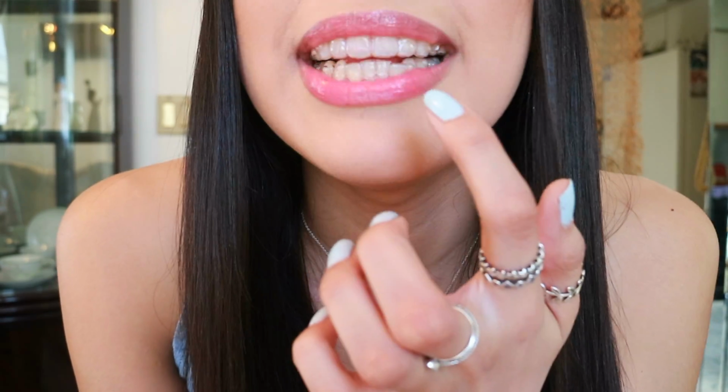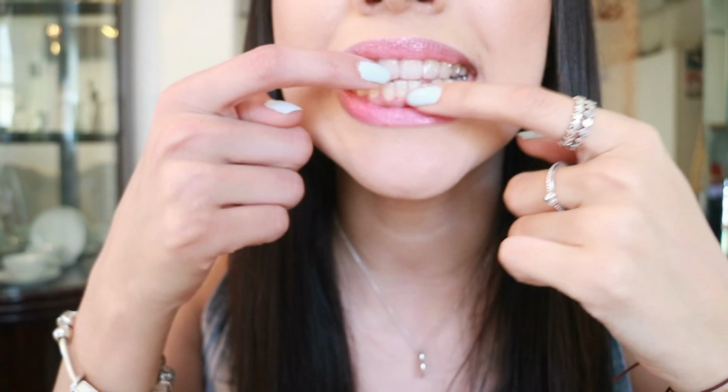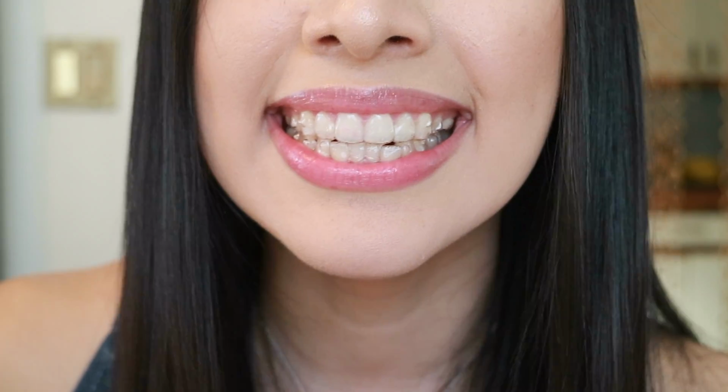Although my bottom teeth are still not fully straight, they're getting there. I think the tooth that has been moving the most out of all the bottom ones is this one. I'll post the before photo to show you how my teeth looked the day I got Invisalign, or the day after, I don't remember, and then how they look now.